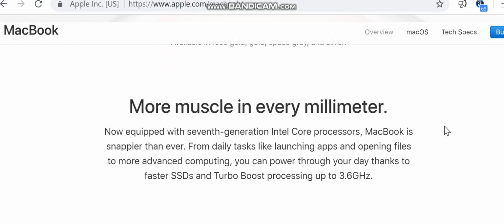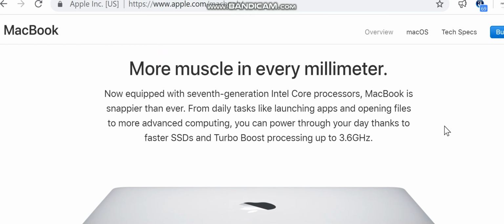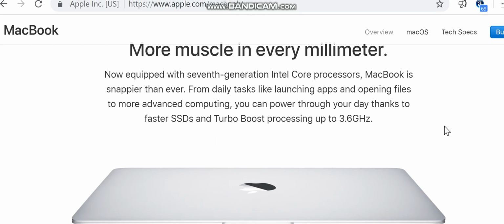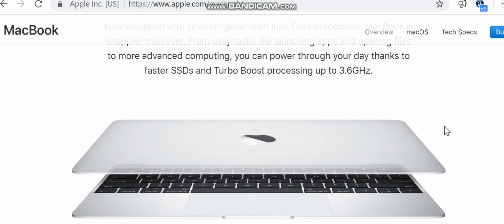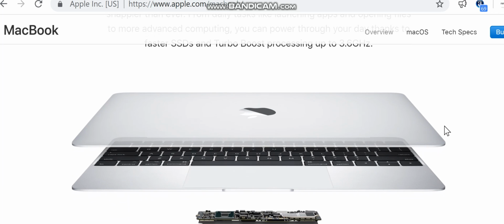More muscle in every millimeter. Now equipped with 7th generation Intel Core processors, MacBook is snappier than ever. From daily tasks like launching apps and opening files to more advanced computing, you can power through your day thanks to faster SSDs and turbo boost processing up to 3.6 GHz.